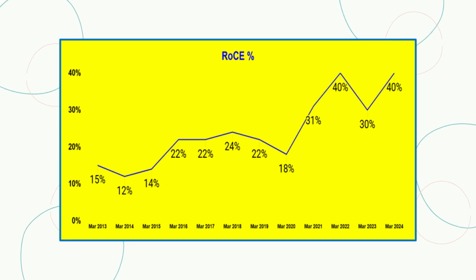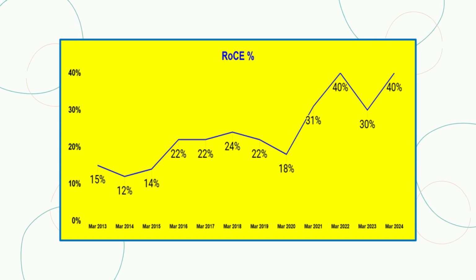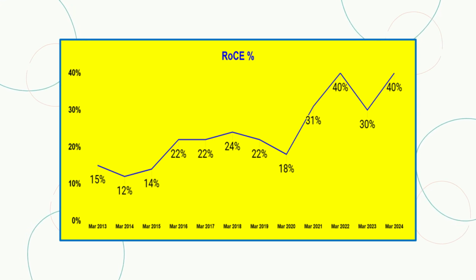Let's take a look into Return on Capital Employed (ROCE) for Central Depository Services India Ltd, CDSL, from March 2013 to March 2024. ROCE is a key indicator of how efficiently a company uses its capital to generate profits, and in CDSL's case, the trend tells an interesting story of growth and resilience. Early performance, 2013 to 2019: CDSL started with a modest ROCE of 15% in March 2013, which briefly dipped to 12% in 2014. However, from 2015 onward, we see a steady climb, indicating gradual improvements in capital efficiency. This suggests that CDSL was refining its operations even if the growth was slow and steady.